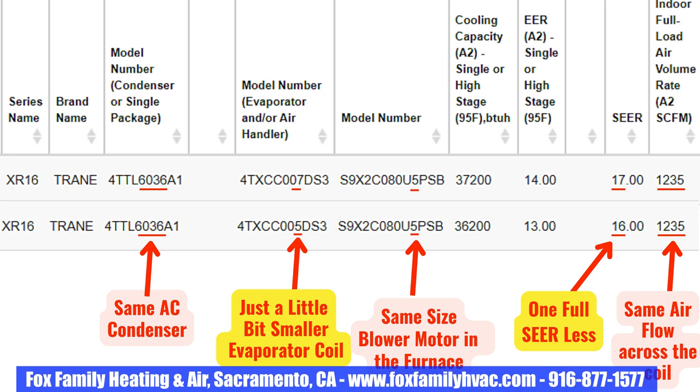We can adjust the actual SEER rating of this 16 SEER condenser just by changing the evaporator coil and the furnace matched up with it. See here where we have the same size condenser, the 4TTL6036, and the same size furnace with a much larger blower capacity. But when we use a 005 evaporator coil instead of a 007 evaporator coil, we get a little bit lower SEER rating because that 005 coil is a little bit smaller.